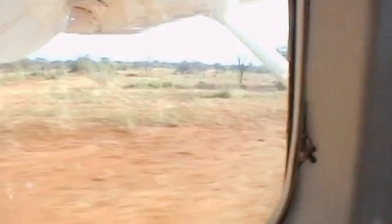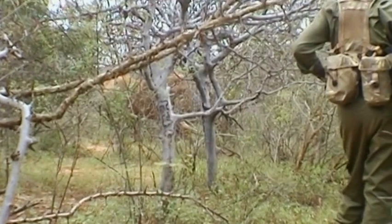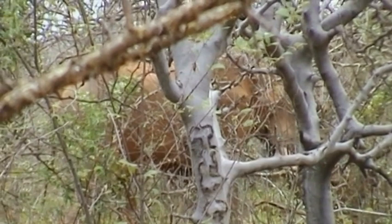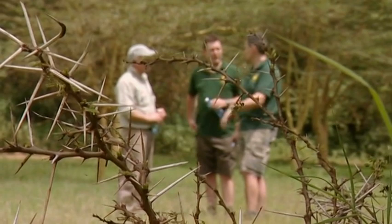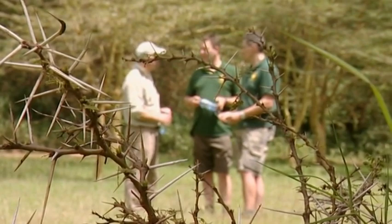A few hours later, they're all back at base. And for Ian, it's a job well done. It was great. I was worried that he wouldn't get up. He didn't go down in a great position, but he got up fine. He's got a real chance. I'd give him 30-40% chance of a total recovery. So I'm pleased with it. It's been a long, hot, hard day's work. But for the keepers from Longleat, it's been a very worthwhile experience.